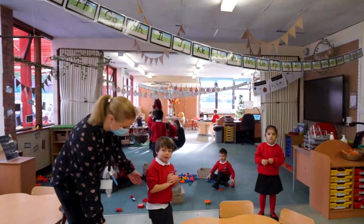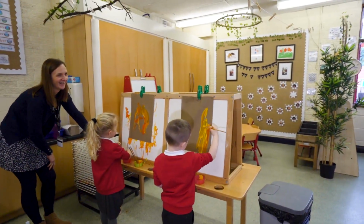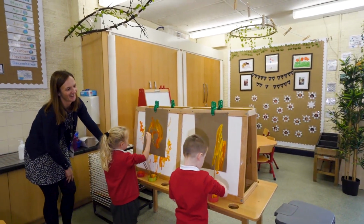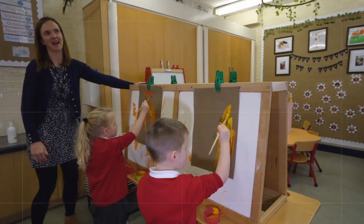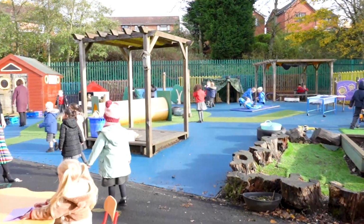This is class two. As you can see, both classes work together as a unit. This is Mrs. Barrett, class two class teacher, with our budding artists. Okay, let's go and have a look outside.